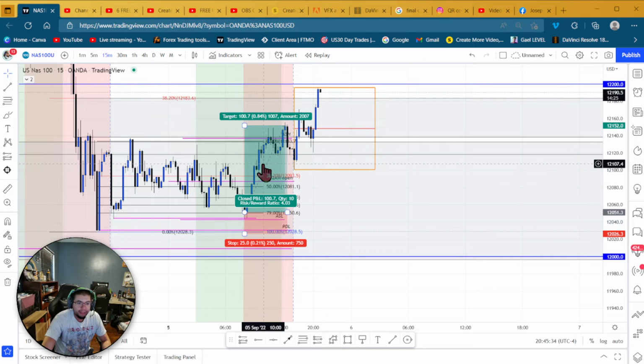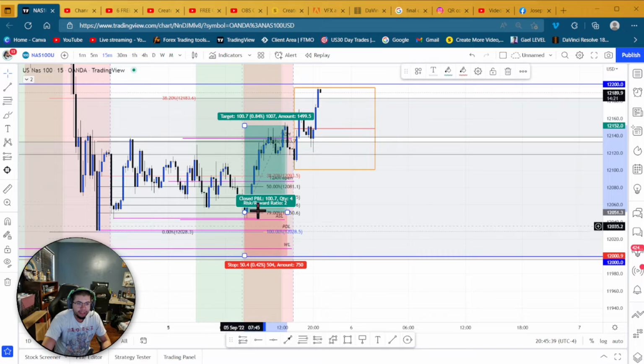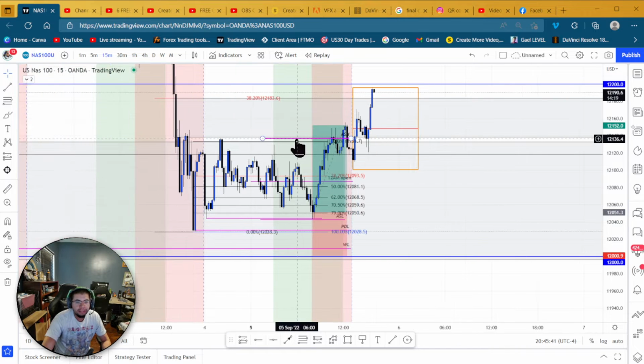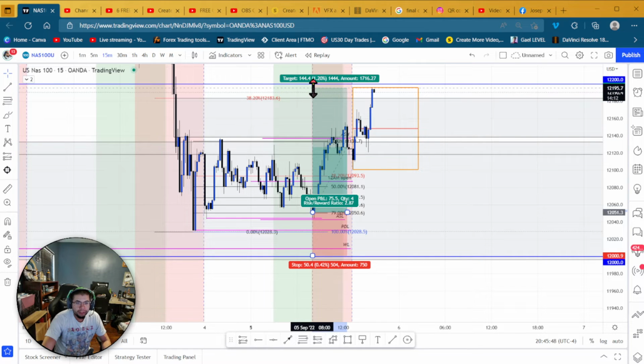This now was a 1 to 4 risk to reward. If someone was doing 1 to 50, we'll say it is a 1 to 2. So this isn't a bad day, guys. It was 100 pips today, and then Asia now has it going up just almost to the 200 level.